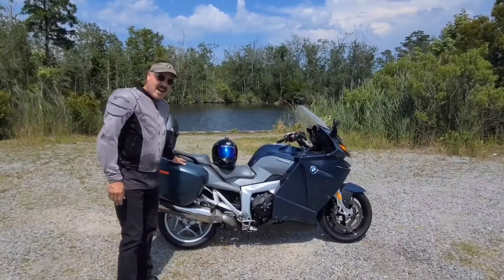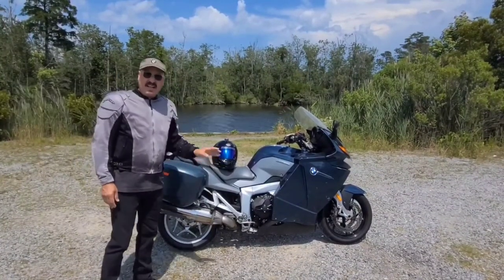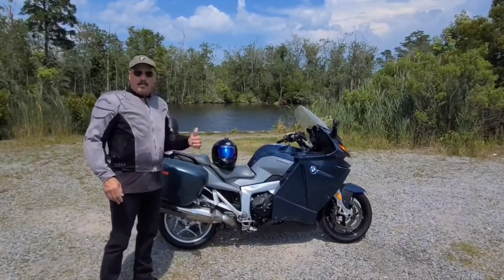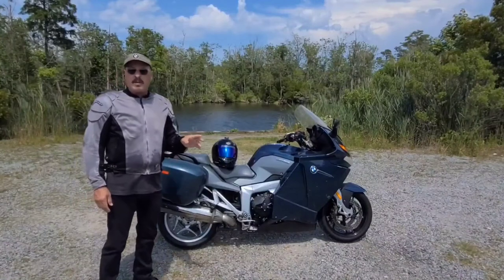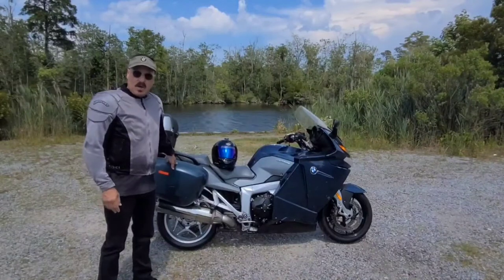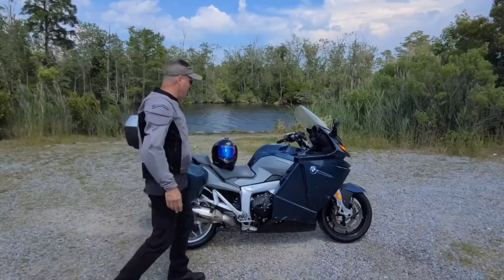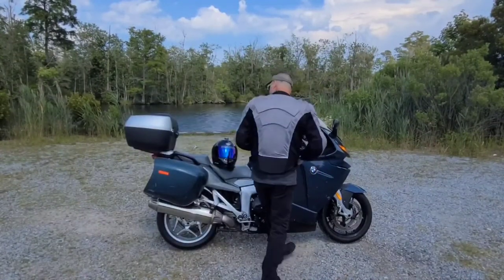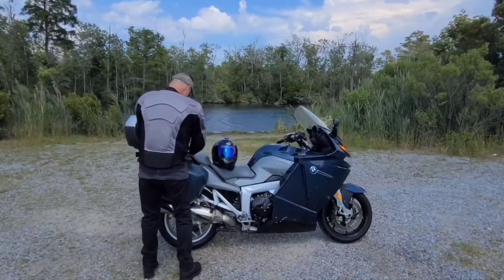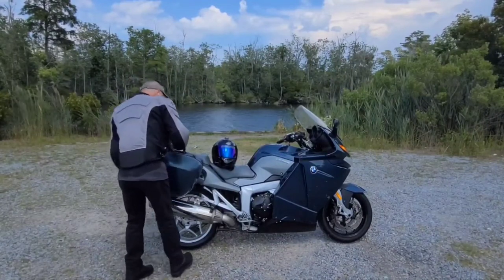What else can I tell you? The bags are easily removable. I can take all the bags off in less than a minute, honest to God. Just put the key in, pull that lever, and the bags come right off. And to put them on, it probably takes you an extra 30 seconds. So we can turn it into a sport bike in no time whatsoever. Why don't we go ahead and do that just to show you? That's it, it came right off. Put it back on.